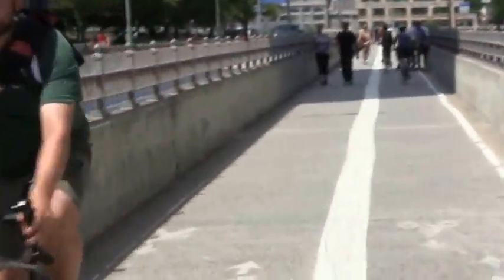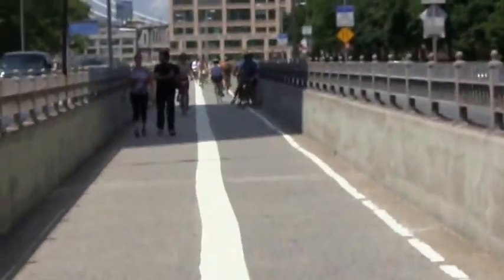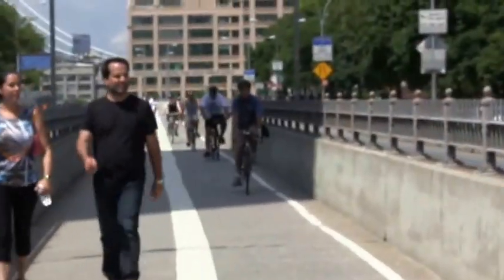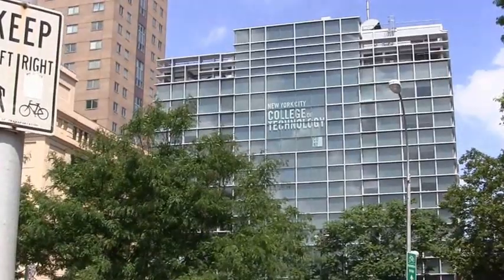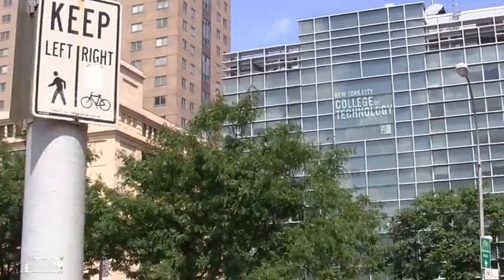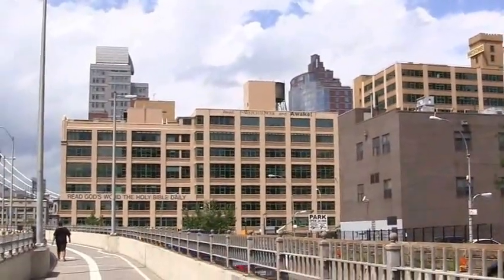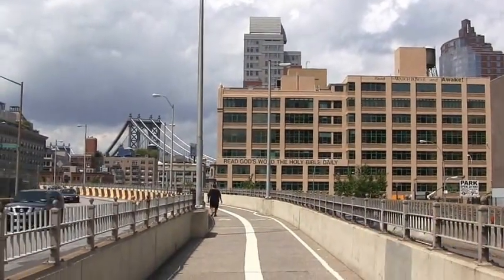So this is the beginning of the bridge from the Brooklyn side. Right now it's not so crowded, usually it's jam-packed. To my right is New York City Tech, the Jehovah Witness Watchtower, and to the far right is the Manhattan Bridge.